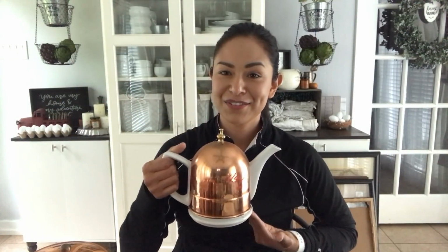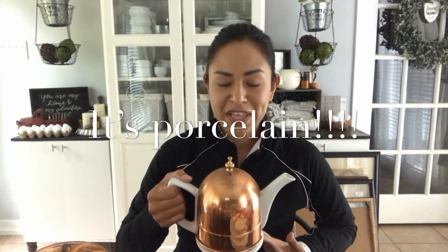So now the icing on the cake. I know there's a lot of copper lovers out there, and these pieces are so cool. So this one, I had no clue what this is. Like, it made me walk from the register area all the way over to where I found it at. Check this out. It is a ceramic teapot with a copper top.